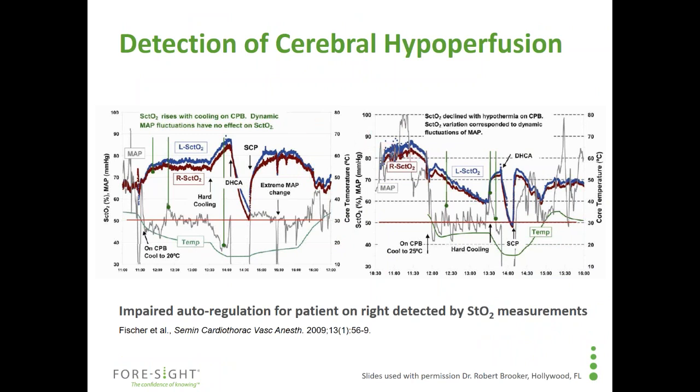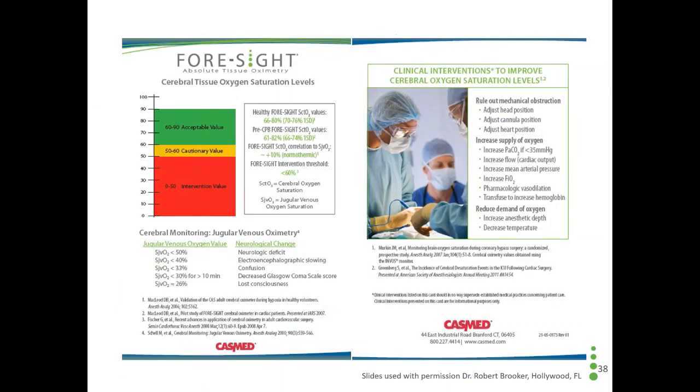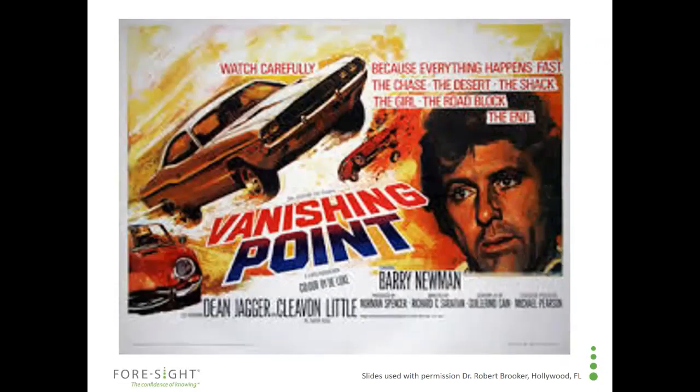Feel confident that the brain is being well perfused, and if the brain is being well perfused, the kidney and the gut and the rest of the body are probably in good shape as well. And this is just an example of the information from the Foresight device, where it shows the range of acceptability and the interventions that you're going to do if the patient desaturates, which we've highlighted in those cases I went over. So it really does work, and that's how we use it every day.